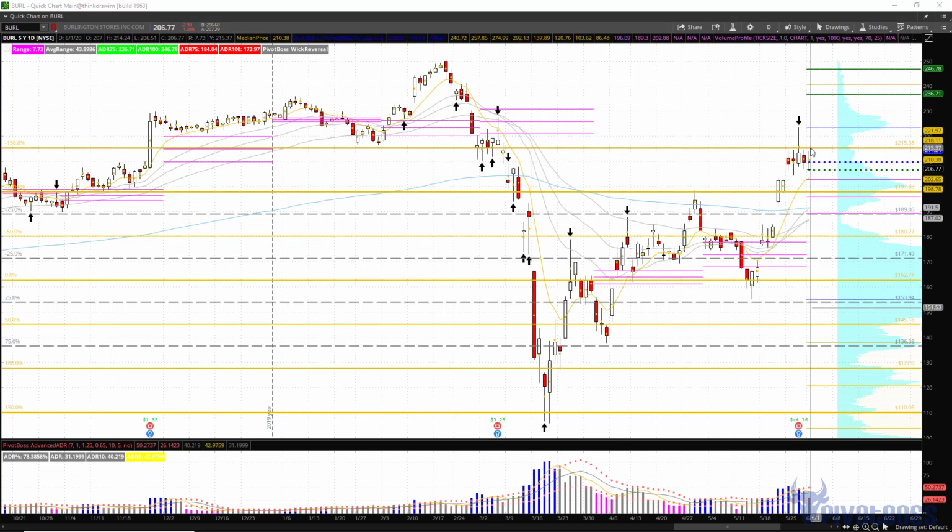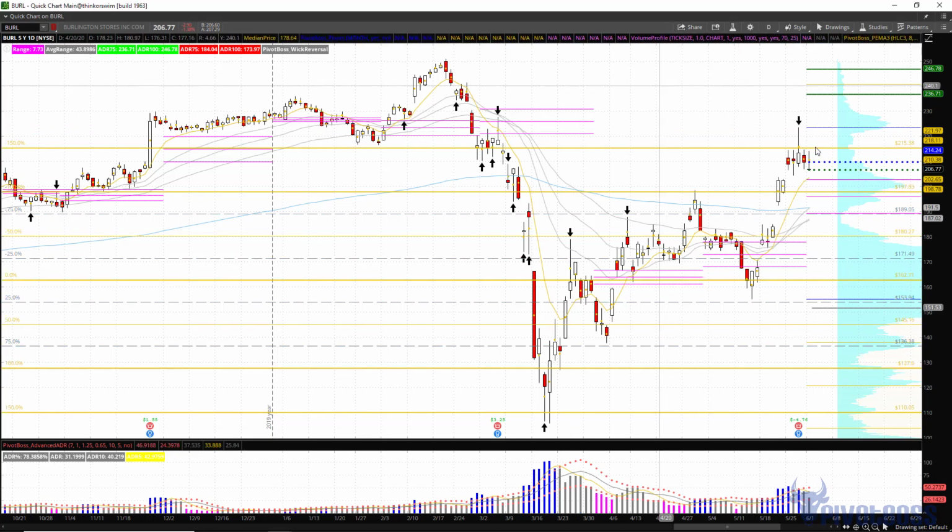Now here's the out. The out is if price pushes through 215 here and closes above it. If it closes above it, the retest the next day would be a tremendous buy for a further squeeze. So this one is due for some movement pretty soon. Right now it's looking like it's lower, but again, 215 is going to be the key.